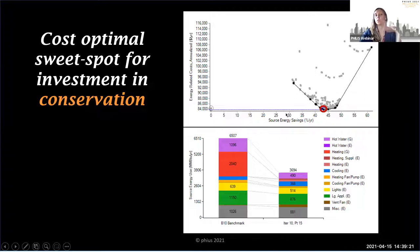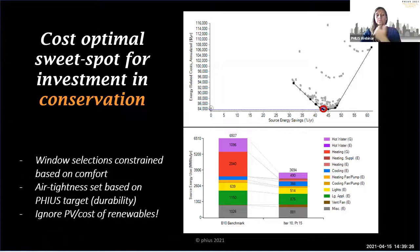And in this optimization, we constrained windows based on comfort, and I will show you that later. But basically a taller window has to have a tighter U value. This is just based on comfort. We set the air tightness target to the Phius target. So we didn't let it choose air tightness. We set the Phius target, or half of that if we wanted to get tighter. And we ignored the cost of renewables, because the cost of renewables is not part of the equation when you're just looking at conservation in the building. There's a sweet spot, irrespective of renewable energy, to invest in passive measures.